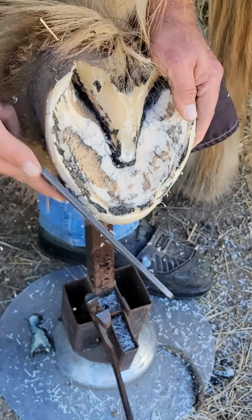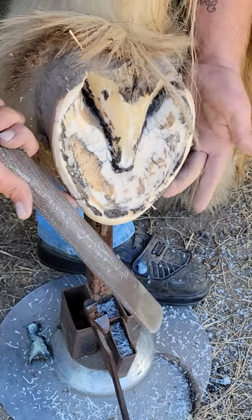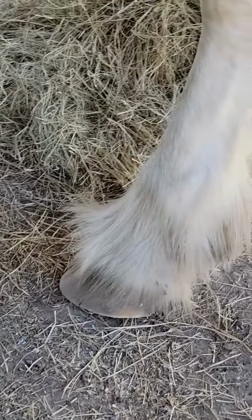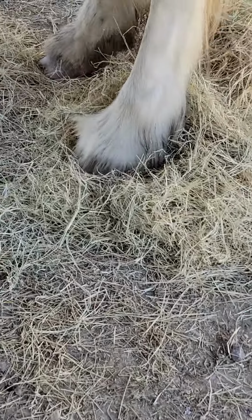Yeah. Only thing is his toe's a little long. Yeah. And his cord is broke. A couple of the trims though. He'll be standing up real good. Yeah. Never mind. Yeah. It's okay. Whoa. There it is.